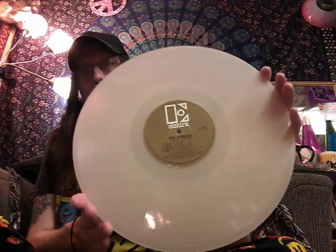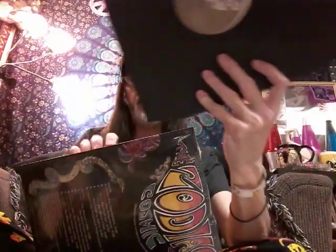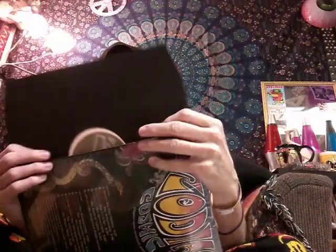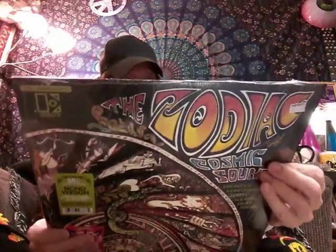So this is my second glow in the dark vinyl record. I think the other one I have is the Munsters. No, it's the Addams Family. But I heard a couple samples of this, and it's like, yeah, that's really awesome. You want to burn some incense and listen to this. So, must be played in the dark, it says.